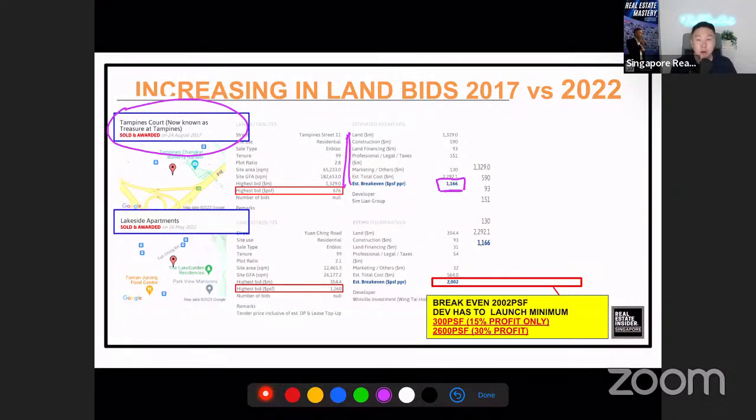But moving forward to 2022, properties in Lakeside that was sold, that means the developer purchased, you can see how much their break even has increased. Can you see? It went up almost double already in just a span of 5 years. Why is this happening? Because land is very limited in Singapore. Nobody will definitely buy, the government will definitely release the land at a cheaper price than last time. They will have to increase the prices to make it make more sense.